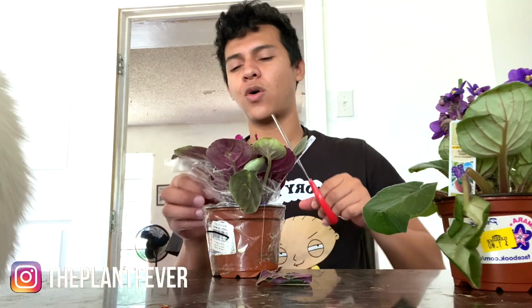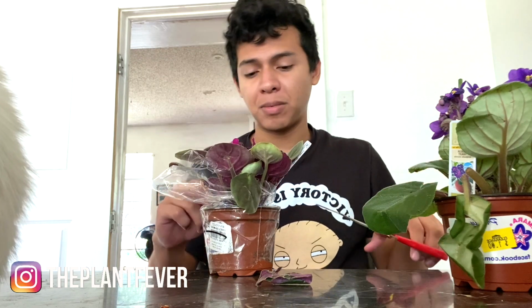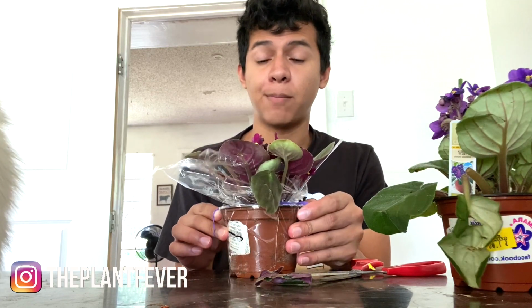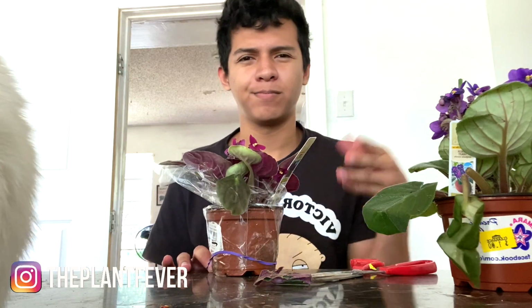My rattlesnake calatheas love bright direct light coming through the windows in the mornings. So I'm hoping that these would also love it as well. One thing that I also found out about these beautiful plants is that the best way to water these babies is bottom watering.